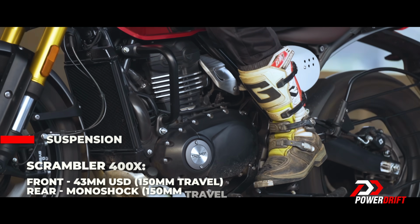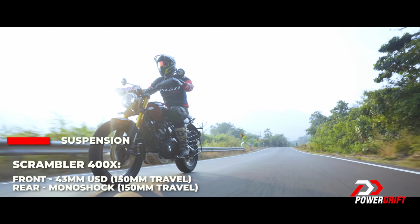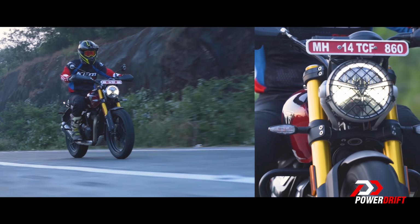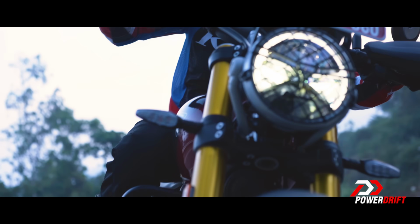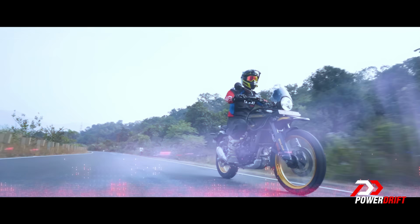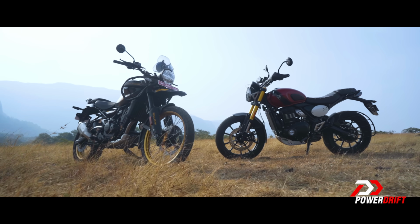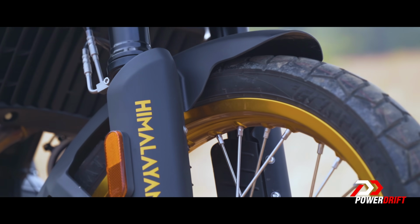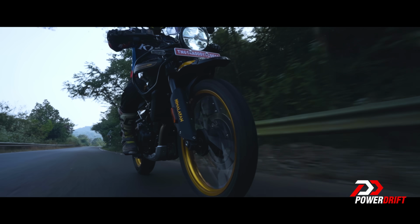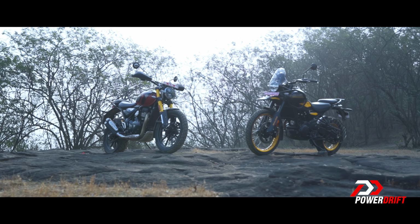The Scrambler also works well, but not this well. Feels just about okay for the city, slightly better on the highway, but it doesn't feel as well damped as the Himi. In the city, the rear feels like it's working all the time and never settles. The Himalayan feels settled everywhere and it's a job well done. Both these motorcycles only get preload adjustability at the rear with their current setups, and it's okay for someone who is looking at these options as their very first motorcycle in the garage.